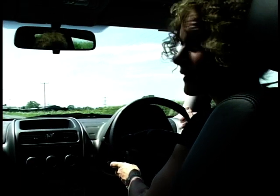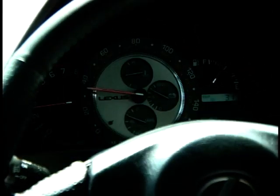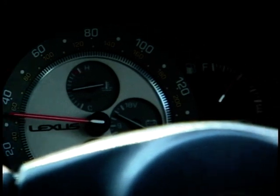The most striking feature is this instrument dial that looks a little bit like an expensive watch that you'd find on the wrist of our young executive. Very stylish, very clear, and very different.